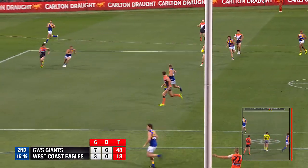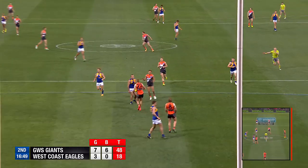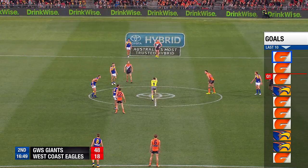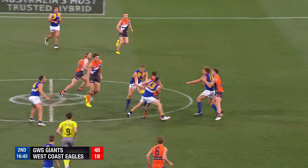So here it is again. You can see McGovern there. He's trying to go across and read where Wilson's going to kick it, change the angle. That was perfect. Got to do more of that. McGovern has to be accountable. Seriously need to respond, and quickly, the West Coast Eagles. Can they get one forward?